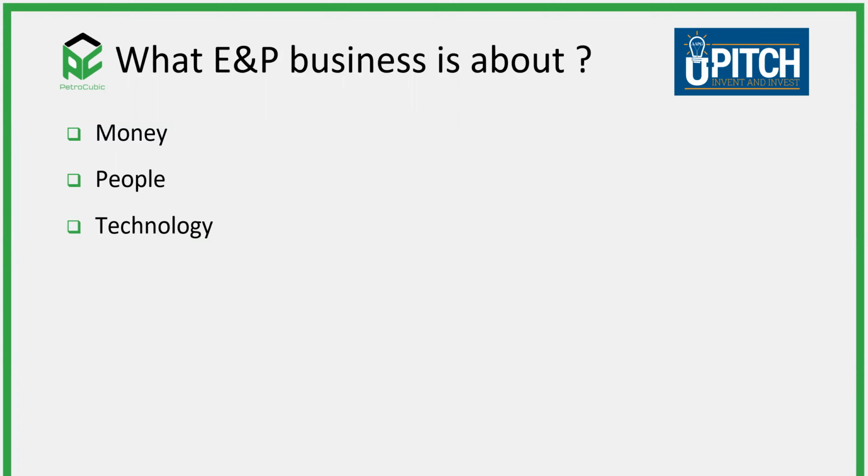And most of the service companies are really taking care of people or technology, and many of them actually do both. For instance, on a drilling rig, when you buy the service from a service provider, they provide both: a crew and technology. If we look at the software side, usually it's technology. You buy software to do a geological model or dynamic simulation. That's pure technology. And as PetroCubic, we're actually taking care of people and technology, both of them.